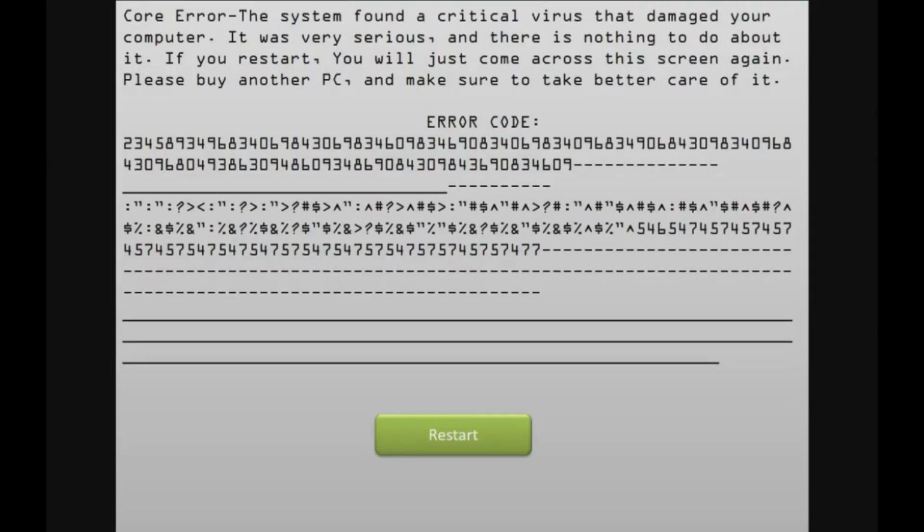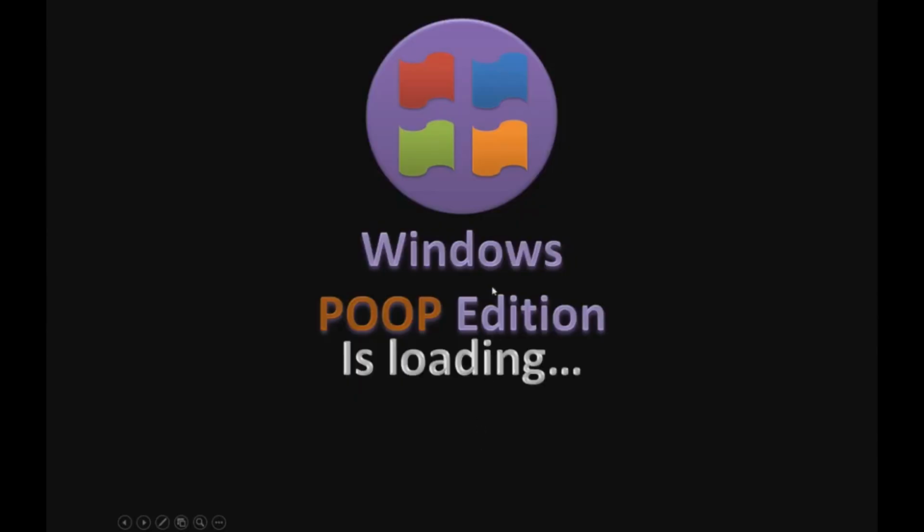Uh-oh. Poor error. The system found a critical virus that damaged your computer. It was very serious, and there's nothing you can do about it. If you start, you'll just come across the screen again. Please buy another PC and make sure to take better care of it. Error code. Bunch of numbers, dashes, underscores. Whatever this is, restart.